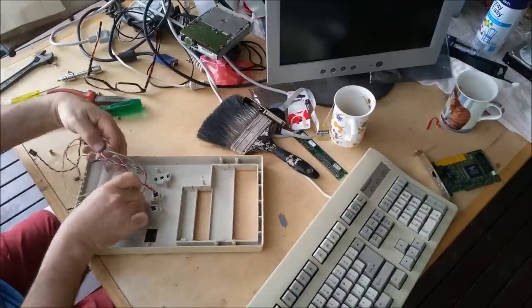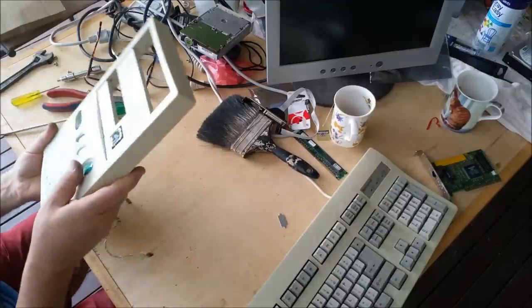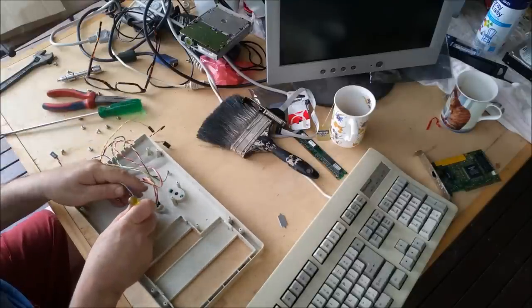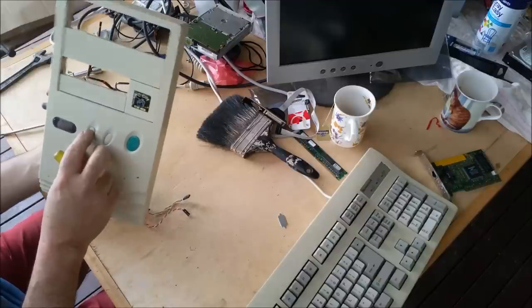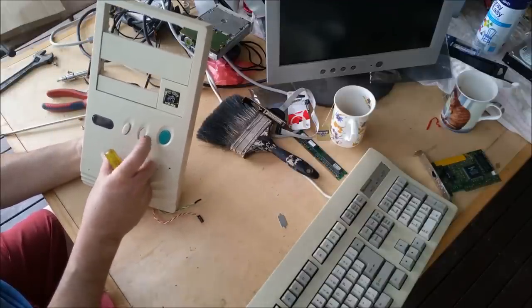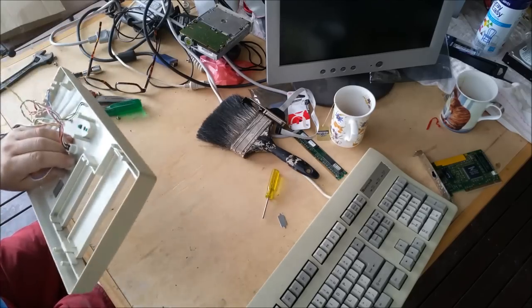And the machine will never work if it's like that. So I've got to try and figure out how to get that out. I wonder if it just pushes. I've got a spare one. Oh yeah, someone just mashed it right in. Sweet. Quick fix. A very quick fix.